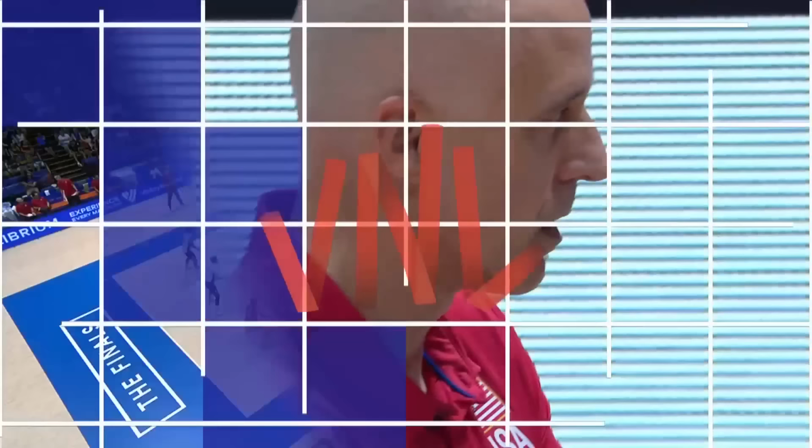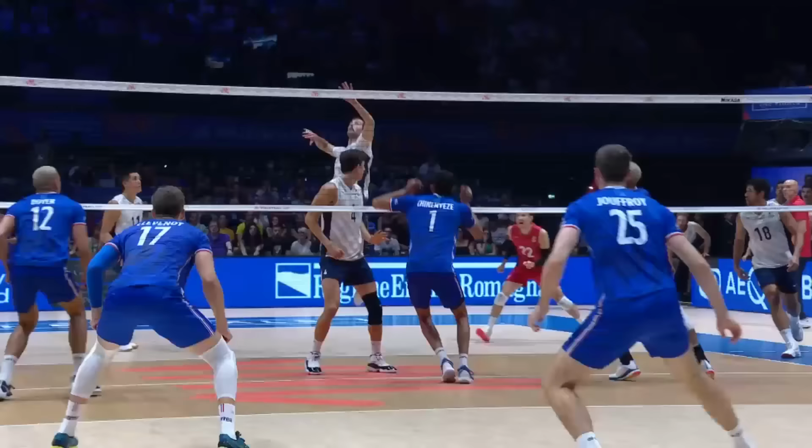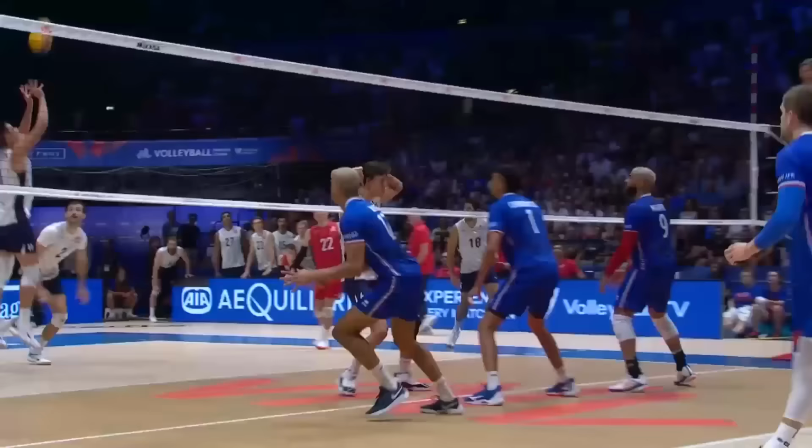Goodness me. Wow. Well, it started with a block switch. Ngapeth was blocking on the right side of the court. The U.S. saw that and wanted to get the ball over there. There's Boyer on the left. Look at that defense. Wow. Are you kidding me? Keeping the ball alive. Beautiful defense. And what a tough missed opportunity on the side of France to finish.